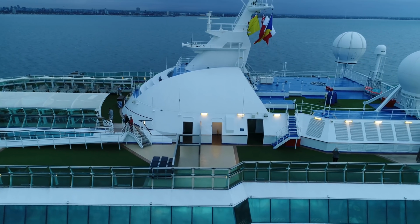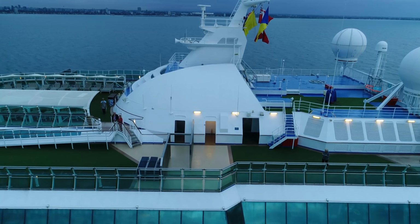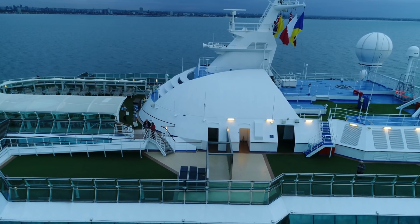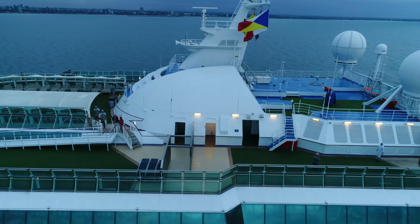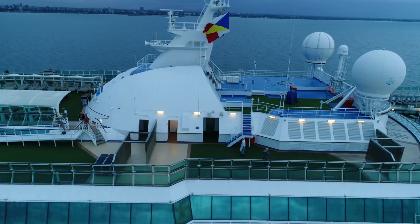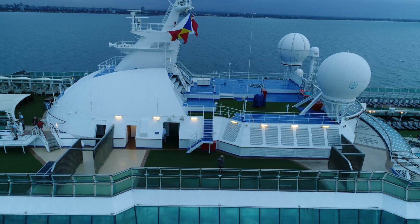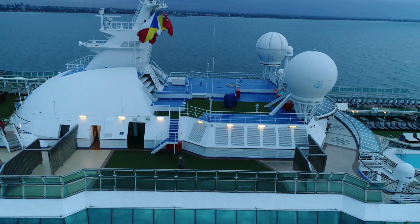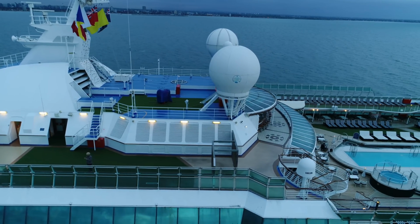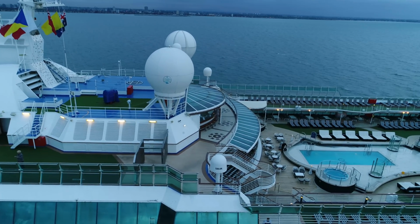Yeah, somebody taking photos of me. I love it. Yep, I just love it. Yeah, they're all those that are awake, because it's early in the morning here. Sun's just peaking.